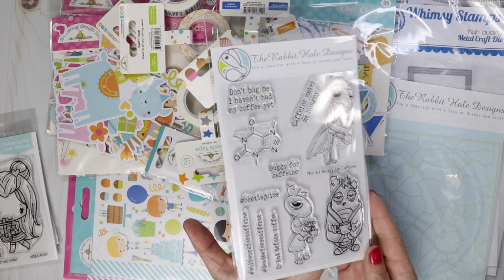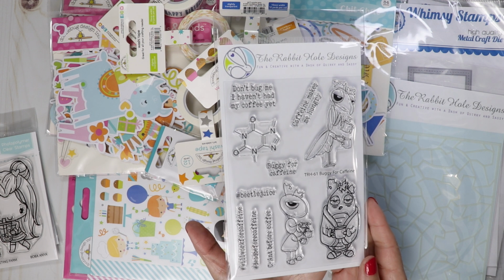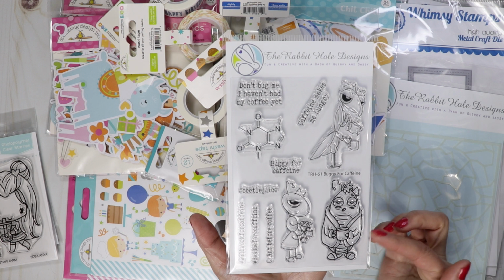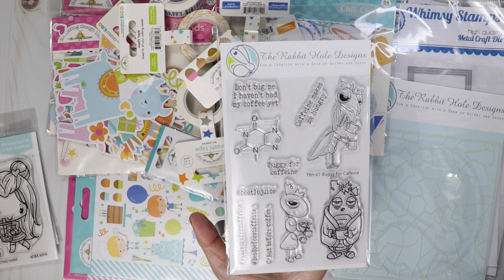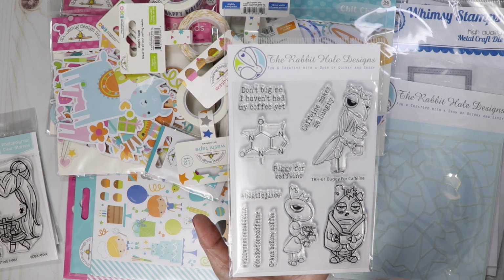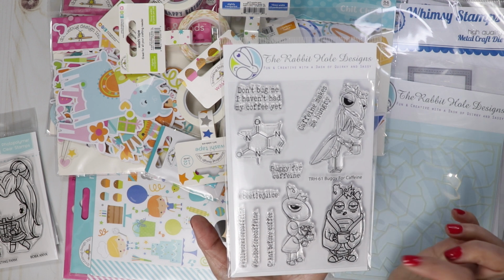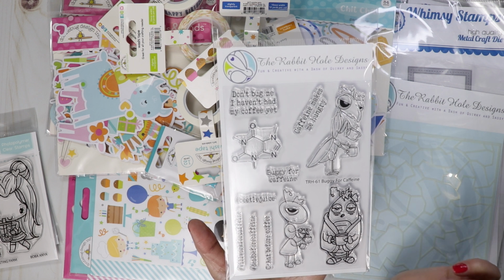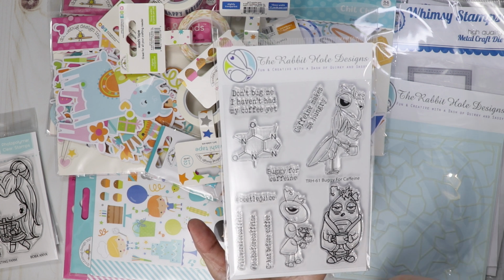So this is the other stamp set that's new from the Rabbit Hole Designs. It's called Buggy for Caffeine, and you get 3 bugs with coffee cups. We've got this grasshopper and an ant, and that one I think is a beetle. He looks like a beetle to me.